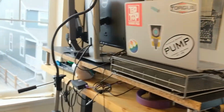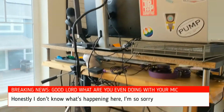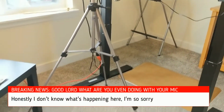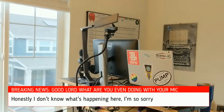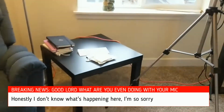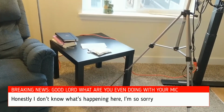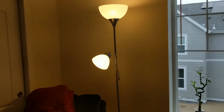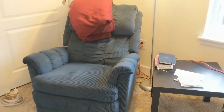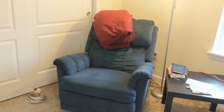Okay, so anyway. Yeah, standing desk. Very improvised filming situation. I'm not really attached to this, but it's, you know, something that works for now. This little end table from IKEA, again, not attached to it. It was a little $9 jobby, and it's serving a function right now. $20 standing lamp from Walmart, and a recliner that I am, again, not terribly attached to.